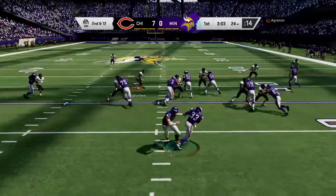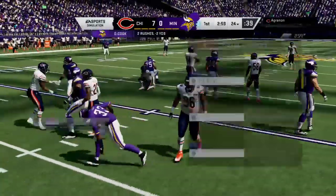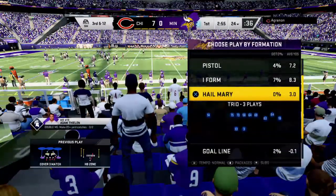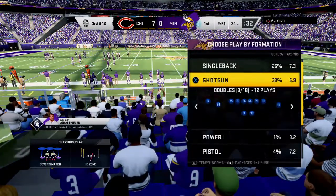From the pistol, they run it with Cook. And he's going to be met at the line of scrimmage and taken down. Brought down right at the line of scrimmage. No gain on the play. It's 3rd down and 12.